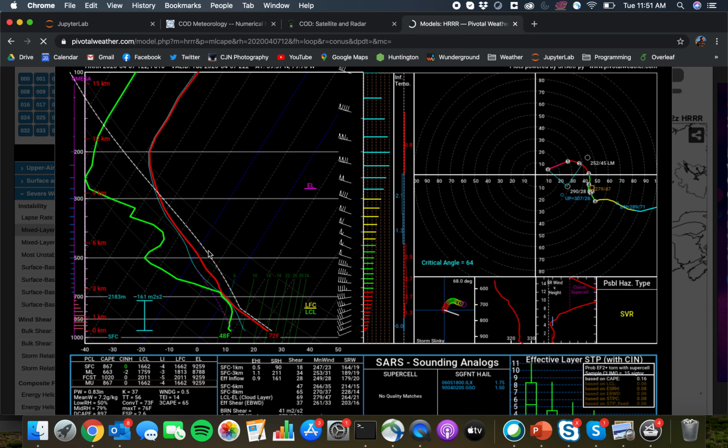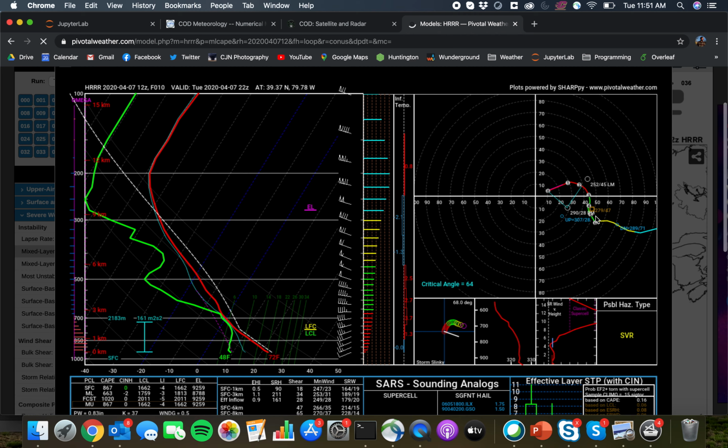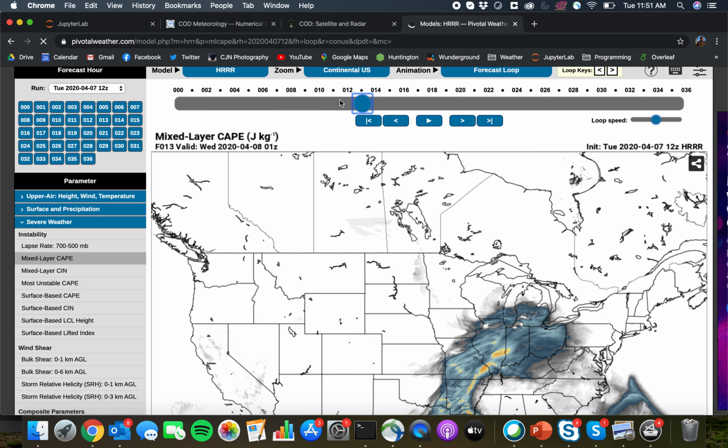This is usually a damaging wind potential kind of sounding, but you do have a pretty nicely rounded hodograph with a lot of shear interspersed from 0 to 1. So these are going to be pretty good for supercells. A lot of upper level venting as well. So this is definitely a hail and damaging wind sounding.